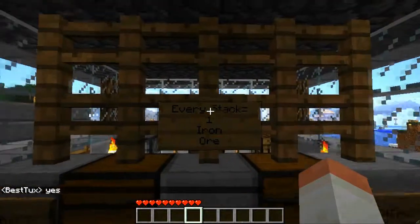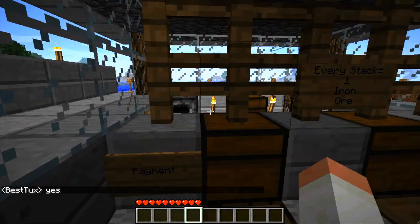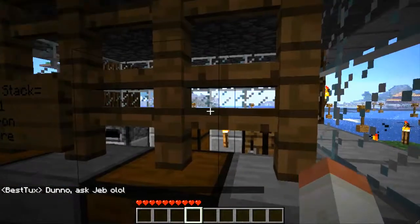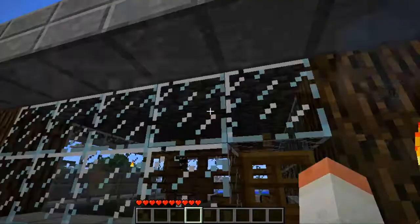Actually, I guess this part is converted to a store. I just said actually like 5 times in a row. That makes me sound stupid. Anyway, this looks really cool. I like how the fences definitely separate the buyer from the seller. Reminds me of a teller at a bank or something.